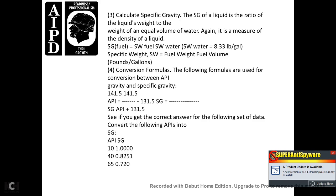Calculate specific gravity. The specific gravity is the ratio of the liquid weight to the weight of an equal volume of water. Again, it is a measurement of the density of the liquid. SG of the fuel is SW of the fuel over SW of water. The SW of water is 8.33 pounds per gallon. Specific weight is the fuel weight over fuel volume, in pounds and gallons, converted with the formula. The formula and values are used.